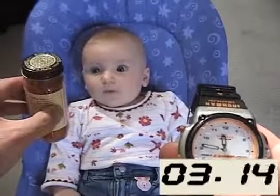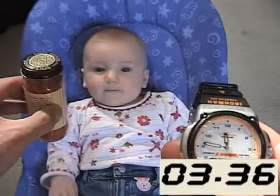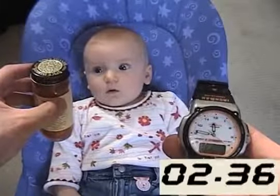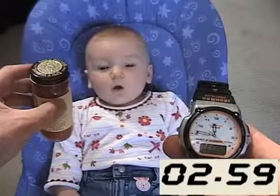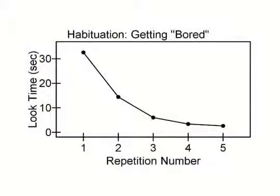The fourth and fifth presentations only elicited about 3 seconds and 2 seconds of looking each. You can clearly see that this child is getting habituated. She looks at the stimulus for a few seconds and then looks away.